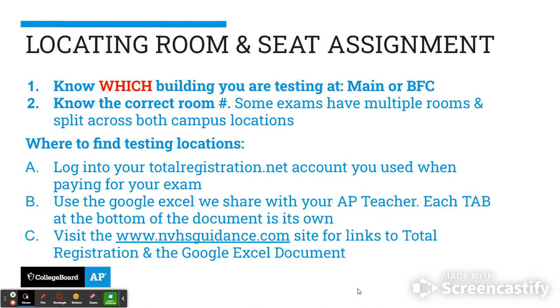When looking at your room location and seating assignment, first and foremost, it's important to know which building you are testing at. We have multiple exams across both buildings, so it's extremely important to know which building you are at so you do not delay arriving on time. Secondly, you will need to know the correct room number. Some exams are large enough that we have to have multiple rooms, and we have one exam in particular, AP Human, which is across multiple rooms and both buildings.